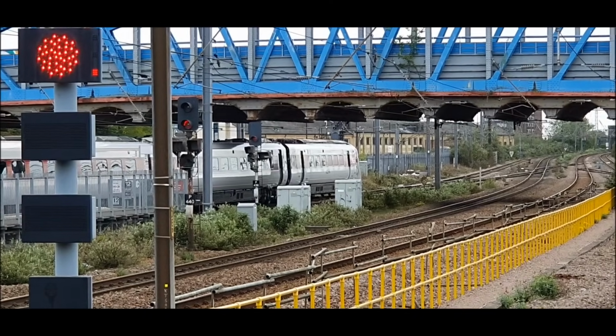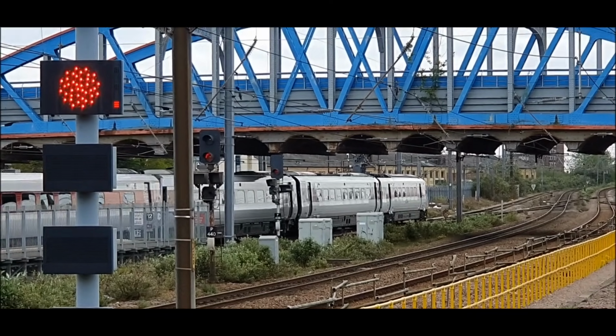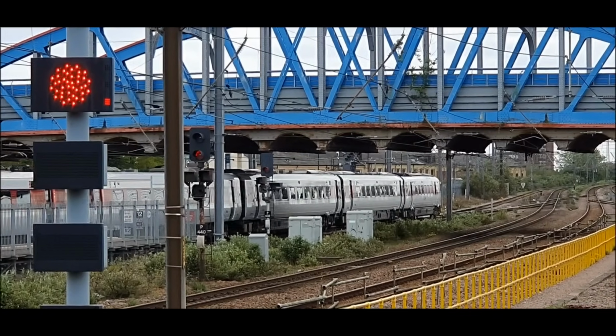Okay, now departing is the 12:31 LNER service to London King's Cross, having made everyone on platform 1 charge all the way up to the top of the platform.